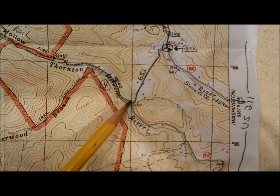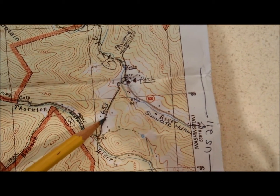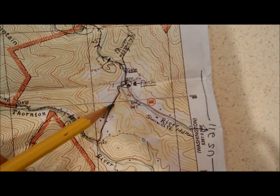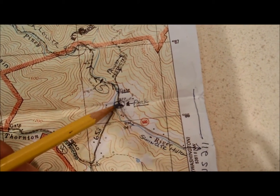So anyway, came on down to here. Now once I got down to here, I turned left on Route 653. This is another gravel road. This takes you up a little saddle here to the top of the hill here, and then back down to my car right there.